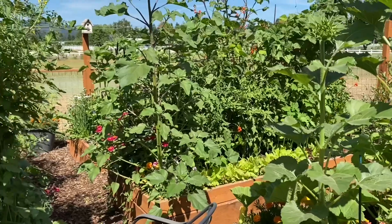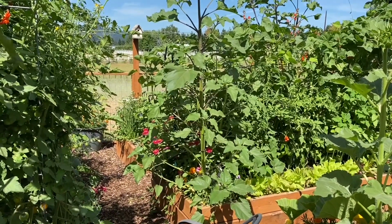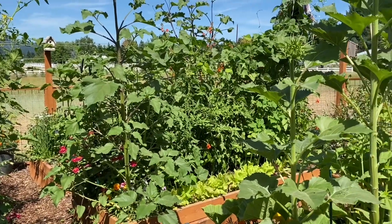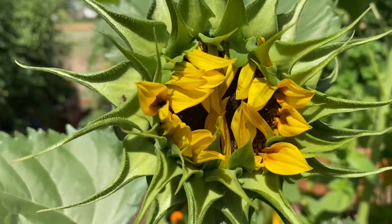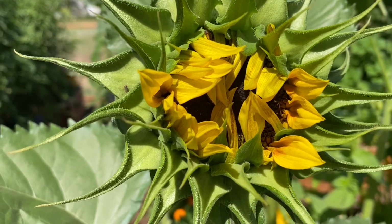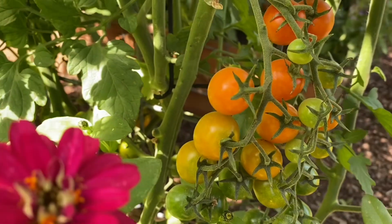I'll talk to you a little bit about that great big sunflower that I just shared in a minute, but I wanted to share the end of this bed as well. Look at that great big sunflower that's growing. And then there's a really beautiful row of chartreuse green lettuce there. This sunflower is almost ready to open. I was considering harvesting it, but I haven't yet, so maybe soon.